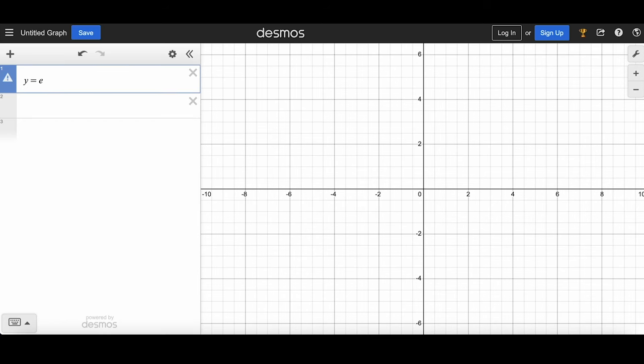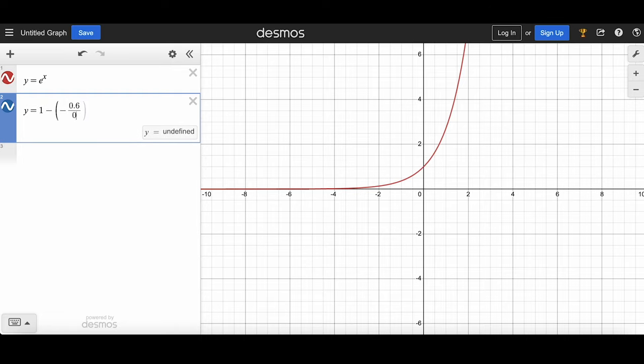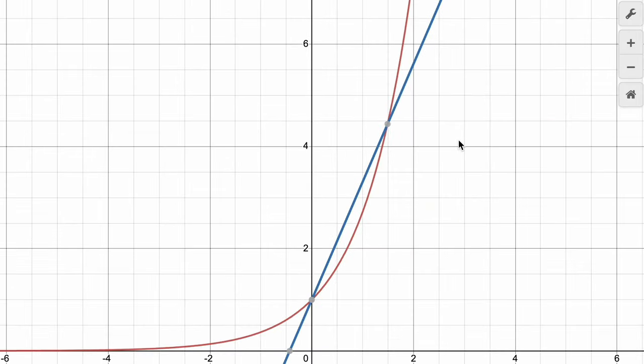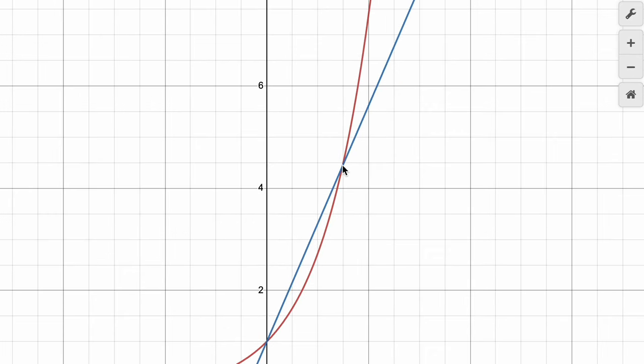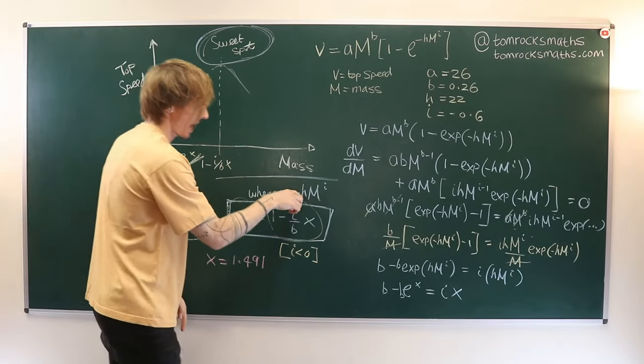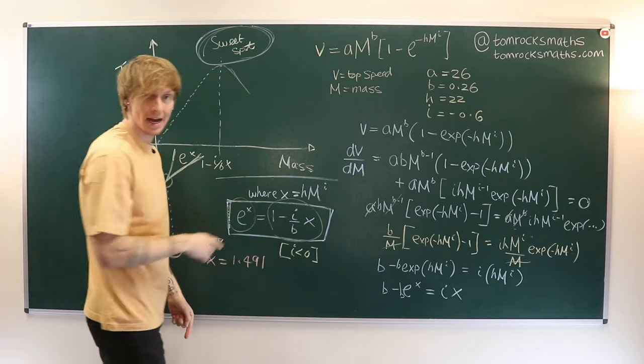Plotting these functions using the values for I and b from the paper, we get the following graphs. Note the same shape as the ones I've drawn on the board. And we can actually solve these and we get an answer. Their intersection occurs when x is equal to 1.491. Now remember, x has been redefined as h times m to the I.